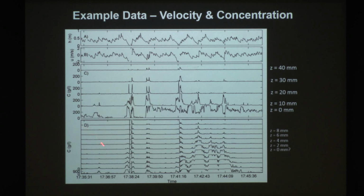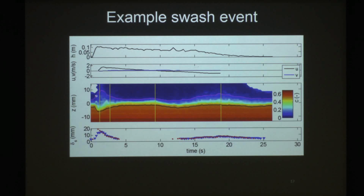But it turns out we can track where the bed is. So now z equals 0 isn't fixed in time. Z equals 0 is a function of time now in all of our future data analysis. And that's something we really ignored in the past because we weren't resolving these bed level fluctuations. So here's an example from one swash event that maybe shows the concentrations a little bit better.